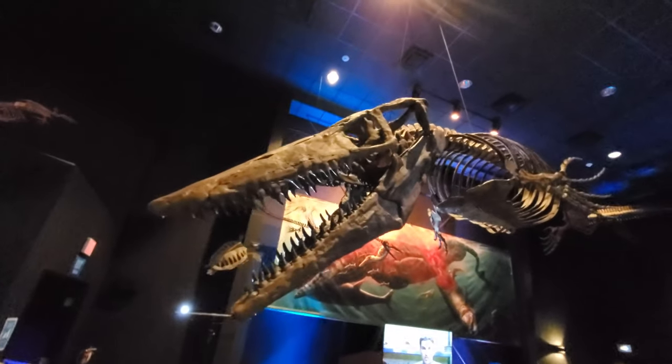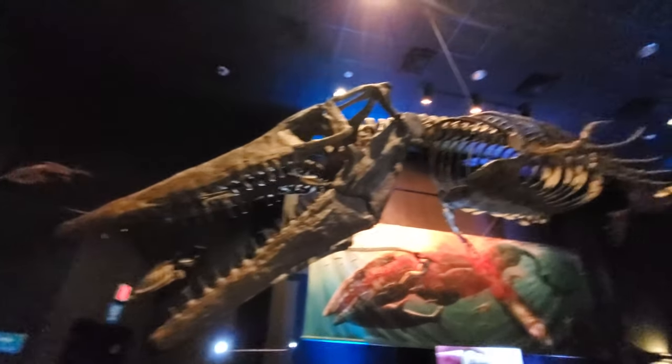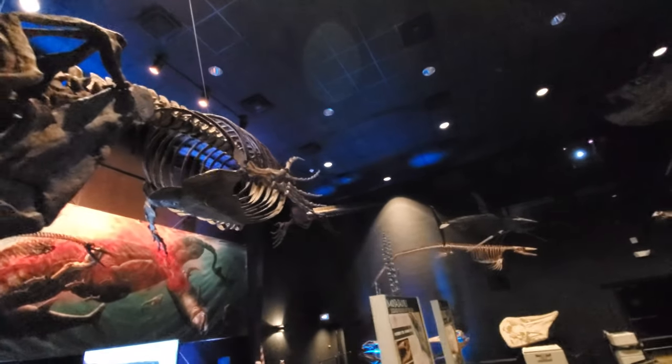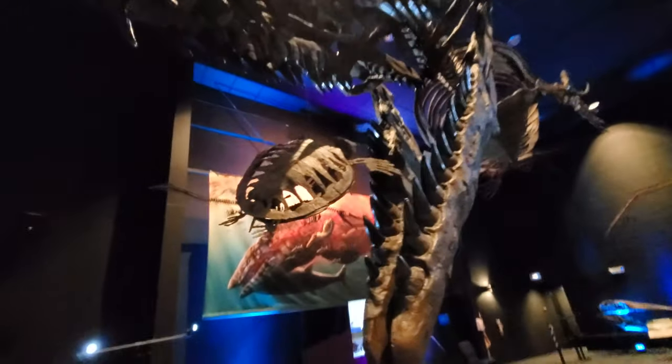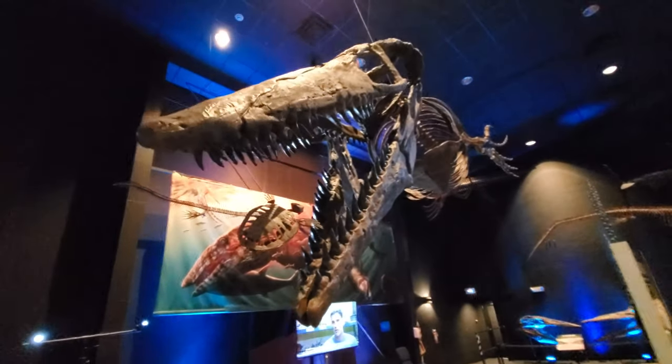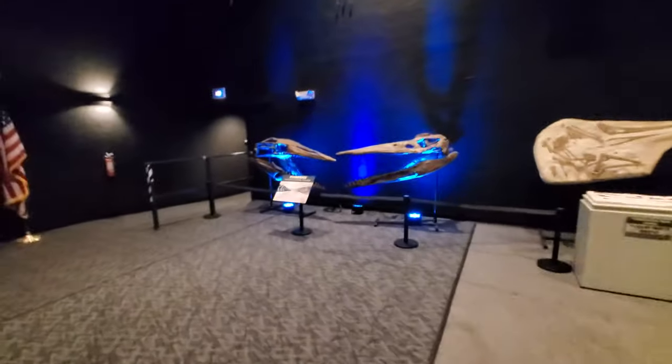Holy crap. Look how huge it is. This is his head, which is about as big as me. And it goes all the way back. Look at his tail all the way up there. Look at this. Marion just pointed this out to me. The turtle that this big guy is about to eat. Oh, holy crap. Look at the big skulls on these.